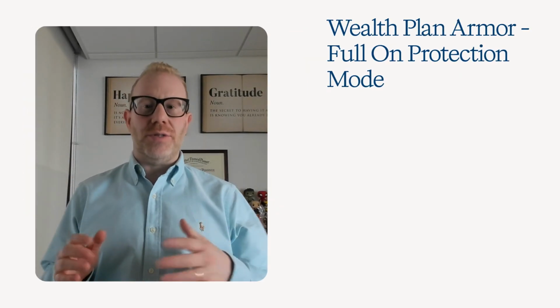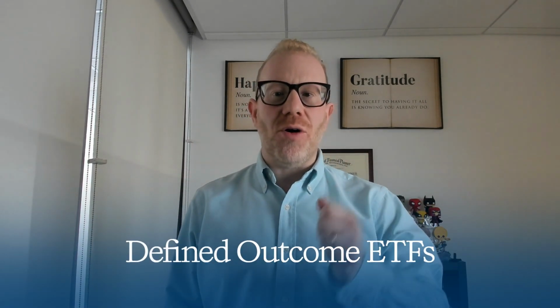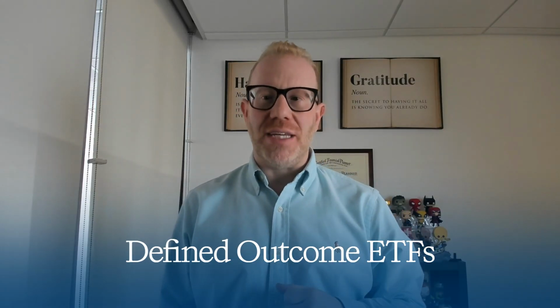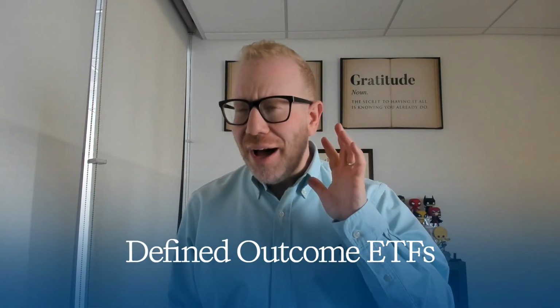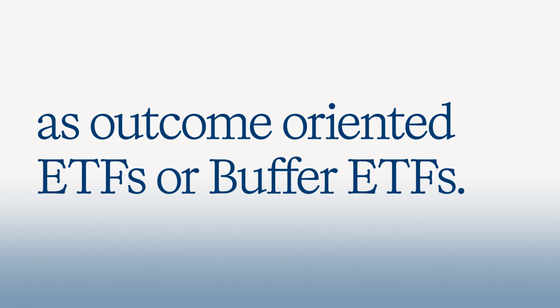This strategy can include insurance solutions, unit investment trust, and structured notes. But today, I want to zero in on my primary go-to solution for this strategy, something called defined outcome ETFs. Say what? Defined outcome ETFs, also known as outcome-oriented ETFs or buffer ETFs. I know it's a mouthful.